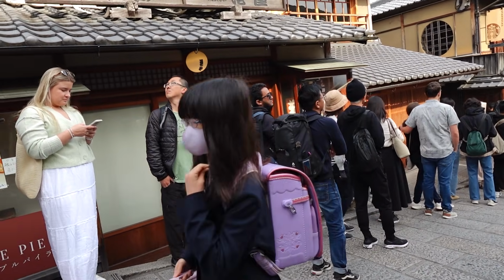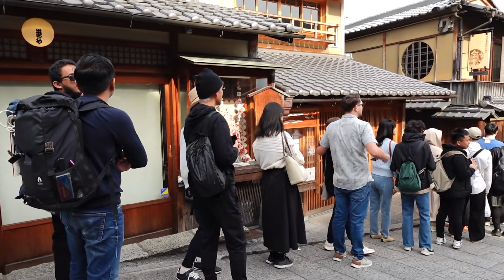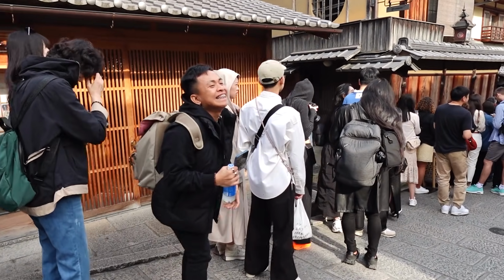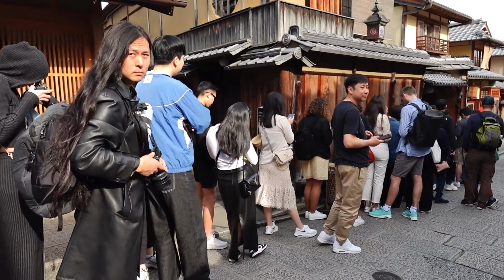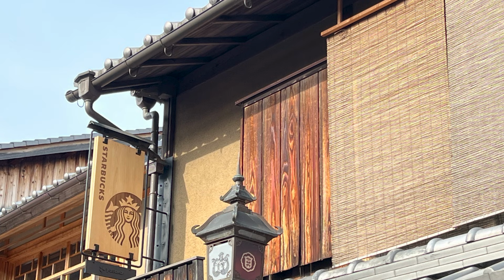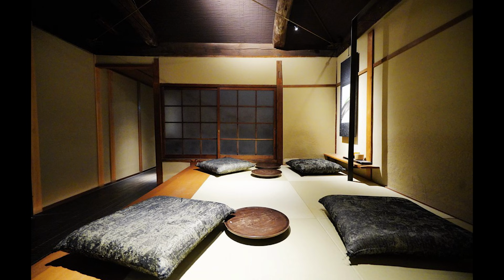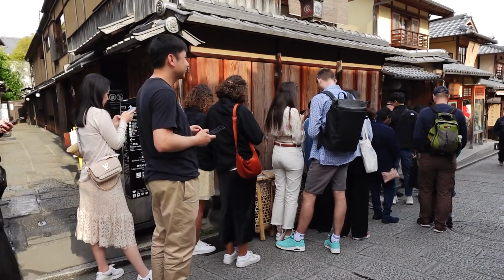We came across this long line, then asked, what is everyone waiting for? Well, it's none other than Starbucks. This Starbucks is the first coffee shop established in an authentic, traditional Japanese house. Tourists flock here to enjoy a latte while comfortably sitting on cushions laid on the tatami mat flooring.